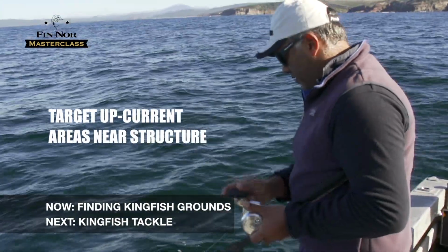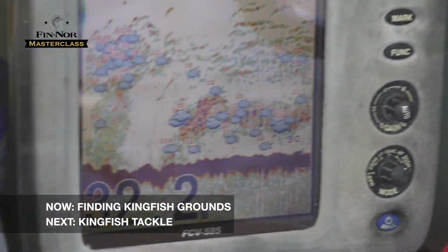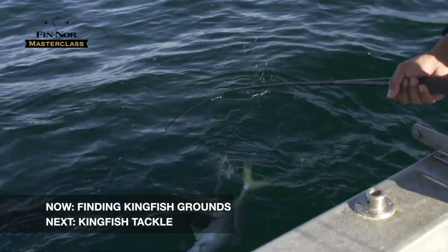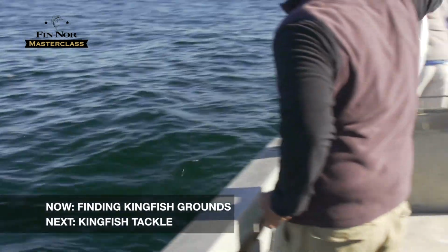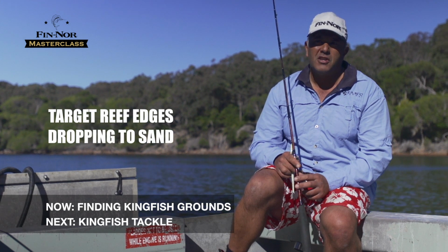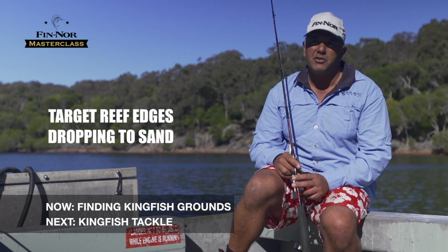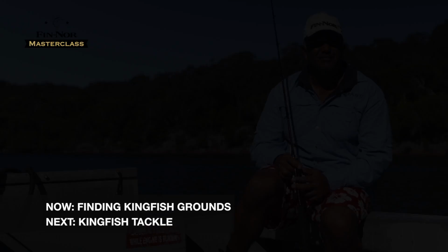So if you start looking on the upcurrent side of those headlands, look for the big bait schools on the sounder. Also, structure plays a part. The edges of the reef, where the reef will drop off onto the sand, is also important. So being able to determine rocky bottom from sandy bottom on your sounder is very important. I don't know why, but kingfish do prefer those sandy edges. So bottom structure, and drop-offs onto sand around rocky headlands, are very important.